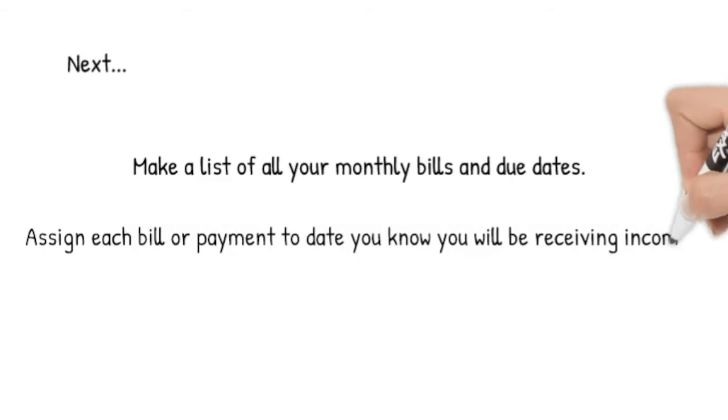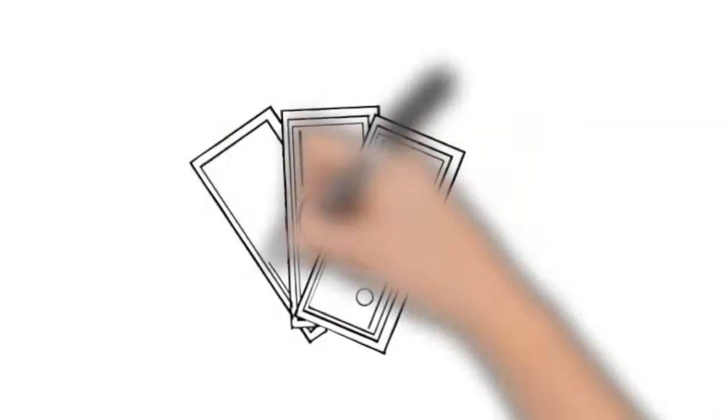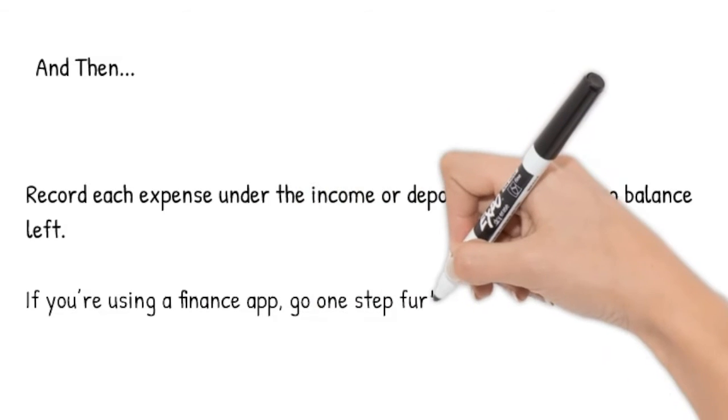This is called allocation. According to Dave Ramsey, you're telling your money where to go. This is the whole premise behind register-based bookkeeping. And that's the next step. Record each expense under the income or deposit until there's no balance left.